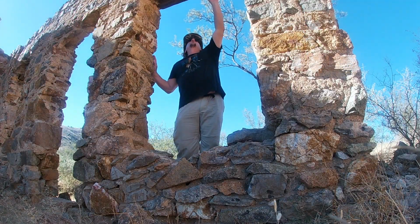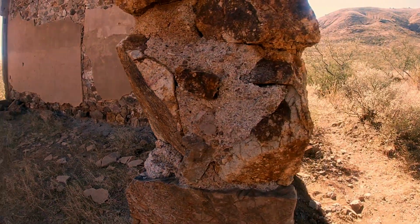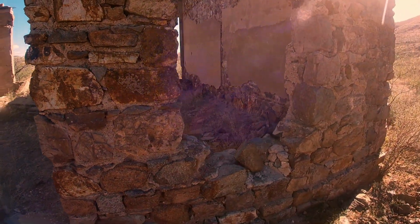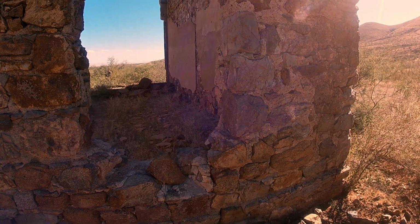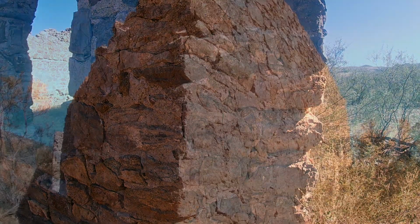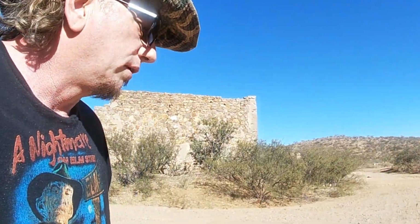We've got the wood headers for the windows still intact. This is a great example, I think, of stone building here. It's still standing. Obviously the roof was made somewhat of wood, so it rotted out. Now this is all right along Ghost Town Trail. So there's not a lot of hiking, a little bit of walking here and there, but really not a lot of hiking involved.